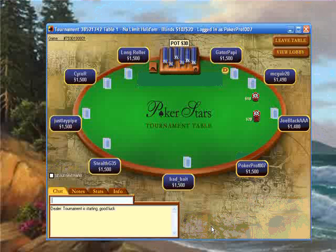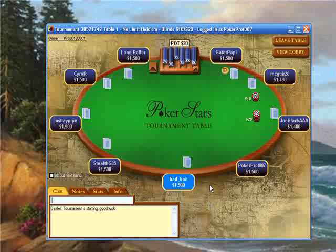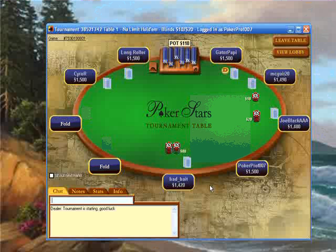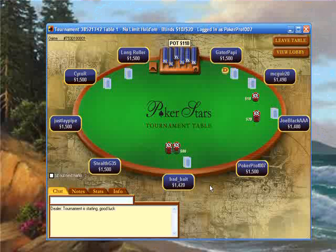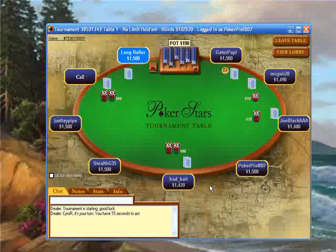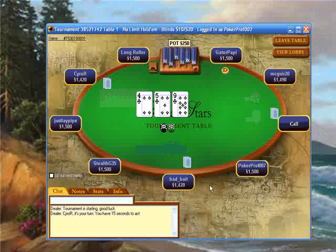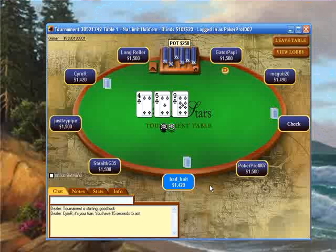Now, what I'm going to do is narrate as we go through here. As you can see here, I'm the poker professor over here on the bottom right side, and my ID is PokerProf007. I'm going to narrate through the game as we examine various aspects of this early game period. Now, I'm not going to bore you with every aspect of the game that I ended up playing, but what I do want to do is show you this cut down version that I've edited down a little bit here, and we'll look at a number of key elements of the game as we progress.